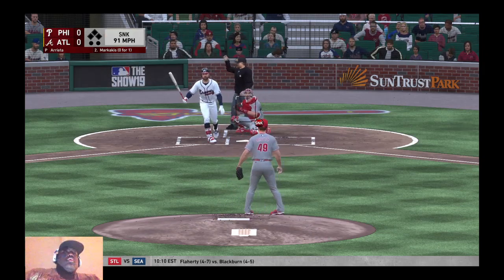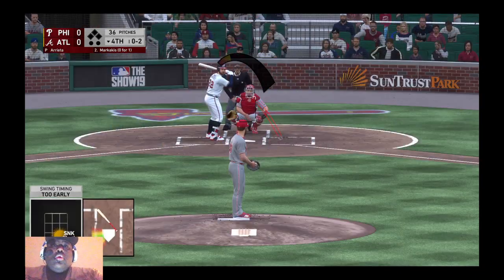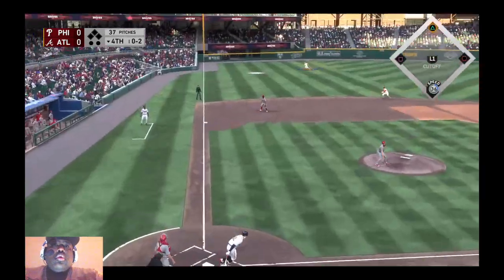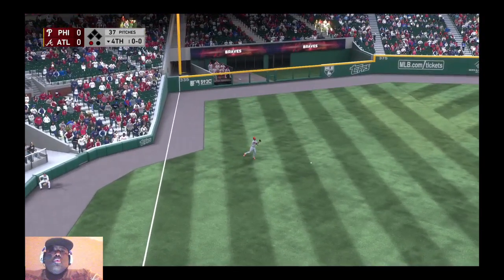On a big swing there from Markakis. He didn't get it to make it strike two. The lineup top to bottom looks like they have no approach or game plan whatsoever. It's like they're deciding to swing before the pitch is even coming out of the pitcher's hand. The catch is made out there by McCutchen, and that's the first out.